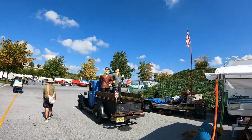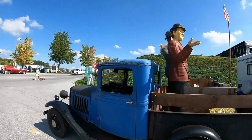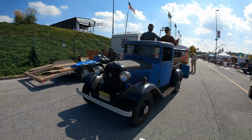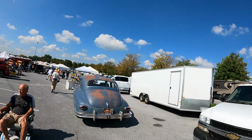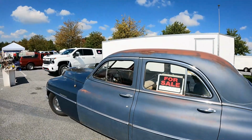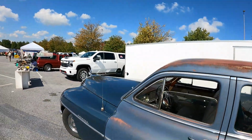And check out this buggy here, or two buggies here. A 1929 Roadster Ford, $22,000. Another one back there, and this one here, $32,000 for this 1913 Torpedo. You got that windshield on that.